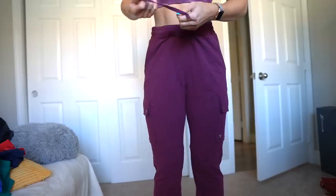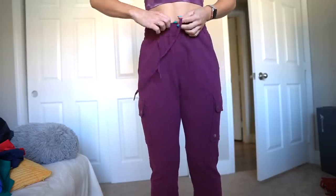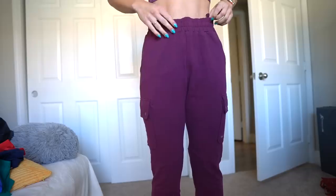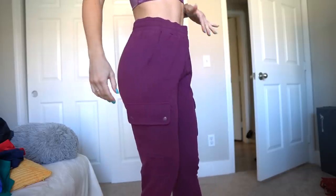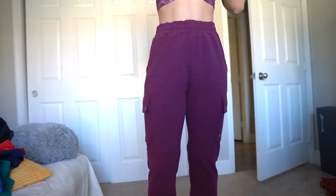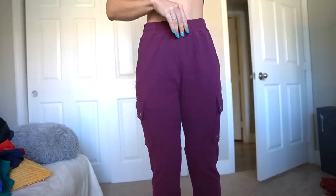And they have the drawstring on the inside, which I don't love when people do drawstrings on the inside. So you could tie the drawstring here, and then you have to tuck the drawstring in, and sometimes you just get a little extra bulk there. And I actually like the look of a drawstring on the outside. I think it can actually be cute. So I don't love it on the inside, but I like that they still have the drawstring.